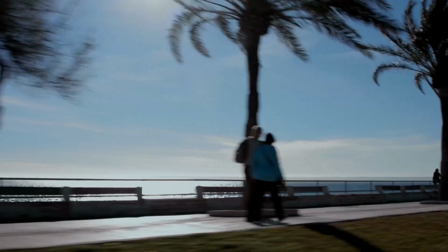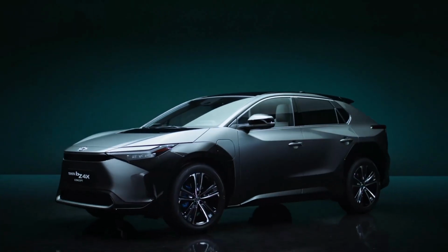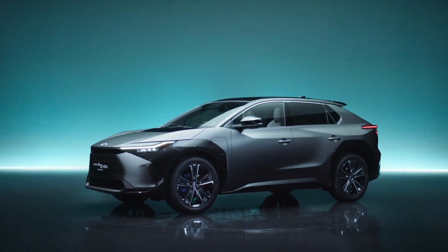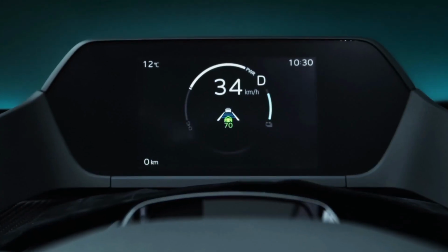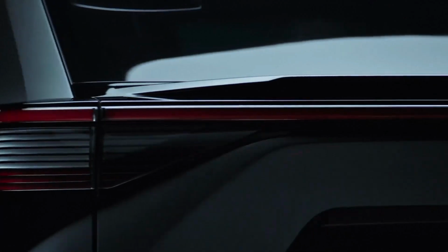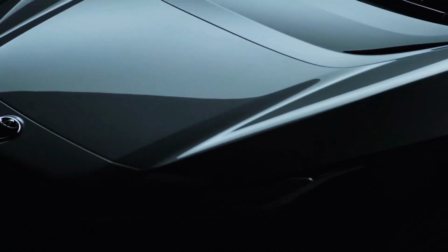For what it's worth, we've decided to compare and contrast all the significant features of these cars to determine which one of them would be an excellent buy for you. Join us in today's video as we put the Kia EV6 against the Toyota BZ4X. Still, in this video, we'll be revealing the drive performance of both cars. So, do well to stick around to the end.